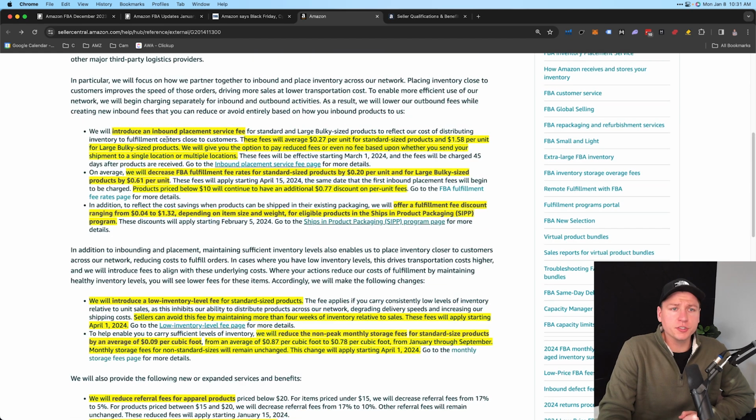So next, we will introduce inbound placement service fees here for standard, large, bulky size products to reflect our cost of distributing inventory to fulfillment centers close to customers. Next, we have introduction of inbound placement service fees. So for anything that is standard size, large standard size, essentially you're paying if these things get into one warehouse and they distribute it to multiple warehouses. So make sure you have this toggled off in your settings, which you can read more about within this link. But essentially, when you get a shipment to Amazon, it tells you to send it to 3 different fulfillment centers. Do it. It's going to be much cheaper than them placing it around 3 different fulfillment centers for you.